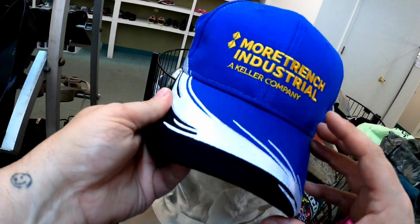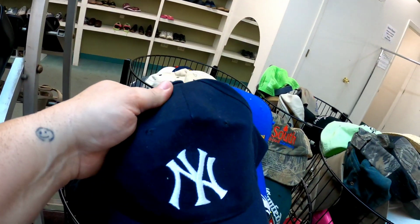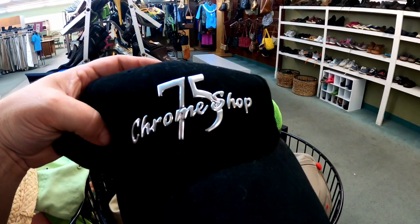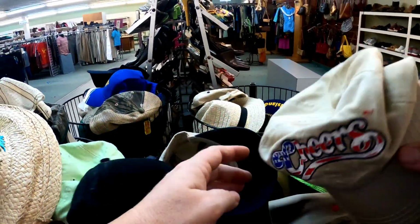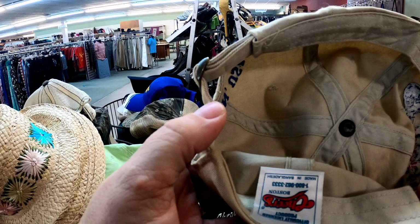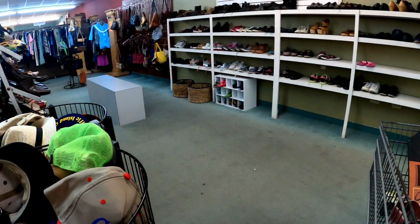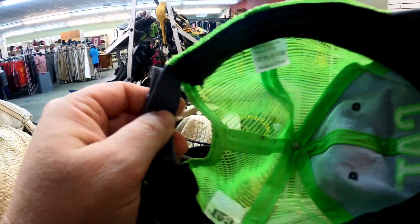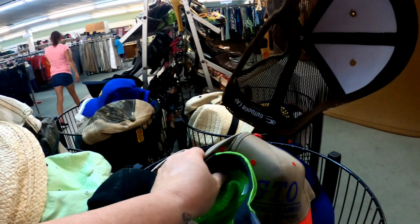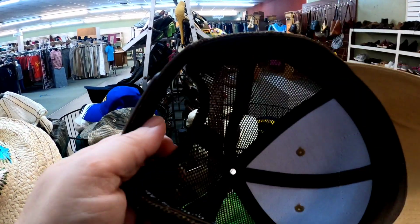And we just kept looking. That is one of your wave hats. And a New York Yankees. 75 Chrome Shop, I think, is a trucker stop on I-75. This Cheers hat looked like it was vintage, so I did go ahead and pick that up. I think the hats are $1 as well. And that cat hat was nice, but it wasn't a snapback, so I did decide to leave it there.